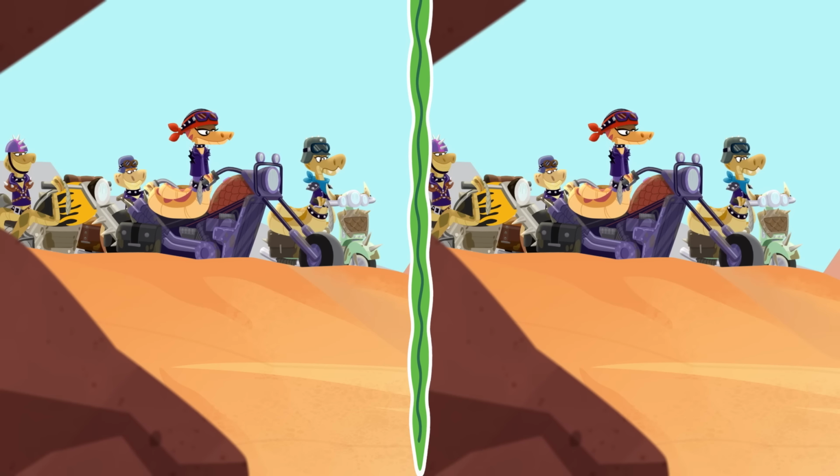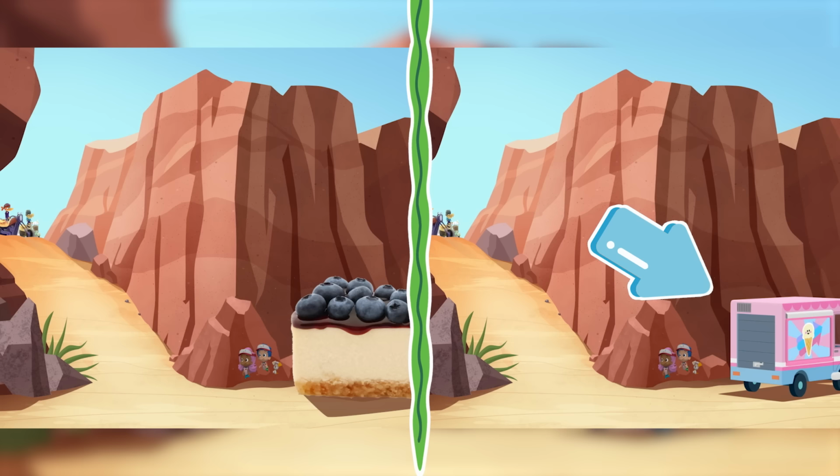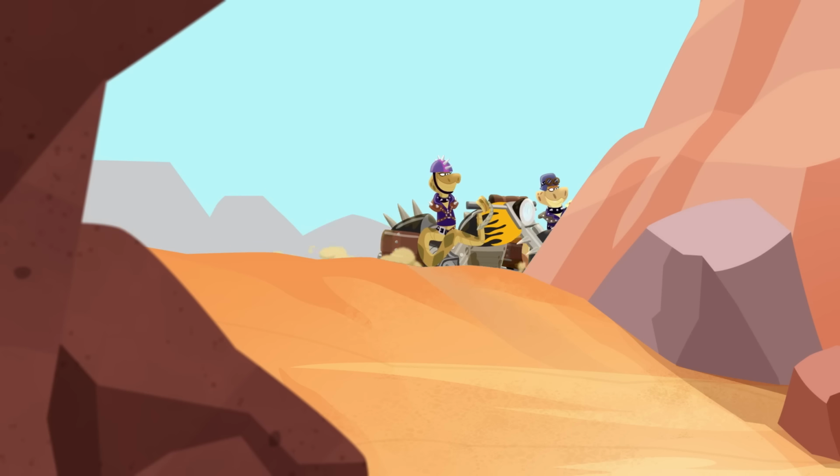Hit those brakes. What did you find? Yes, there's an ice cream truck in this scene, but here it's a giant slice of cake. Yum! Awesome finding! Let's splash on to the next scene.